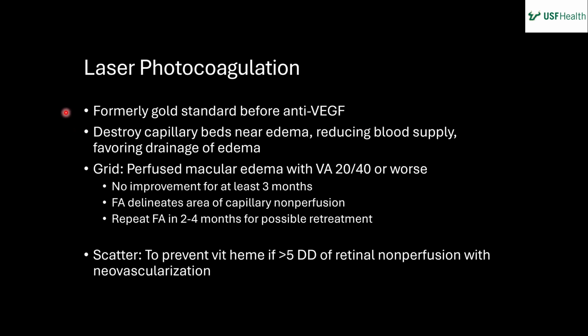Finally, there's laser photocoagulation. It was formerly the gold standard before the advent of anti-VEGF. Basically, you destroy the capillary beds near the edema, reducing blood supply and favoring drainage of the edema. There's grid and scatter. Grid is for perfused macular edema with visual acuity of 20/40 or worse, no improvement for at least 3 months. And then FA would delineate the area of capillary non-perfusion. And then you would repeat the FA in 2 to 4 months for possible retreatment. And then scatter is to prevent vitreous heme if there's greater than 5 disc diameters of retinal non-perfusion with neo.